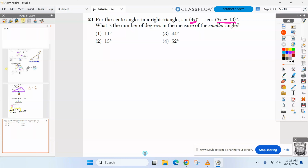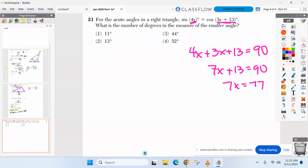What are the things? The angles. Sine and cosine ratios are only equal if the angles are complementary. Their angles are complementary. So let's say you remember the fact. You are on top of things. You're like, let's go. It's always 90 degrees if sine and cosine are equal. I've done enough studying, practice problems. I know that. So I get 7x equal to 77. X equals 11. That's what I thought. There's the choice right there. You fell into the trap.